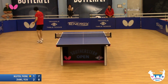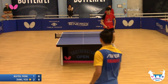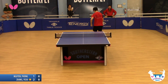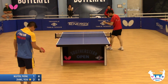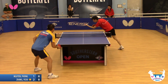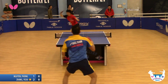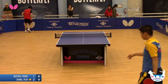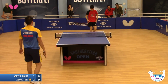Serve return again, key part of this game, and especially when you get to the end, it gets harder to serve the ball, harder to receive the ball. Zhang, second seed, looking to close this out. He has the serve, he wants both these points. Okay, he got the first. Nice counter looping rally.